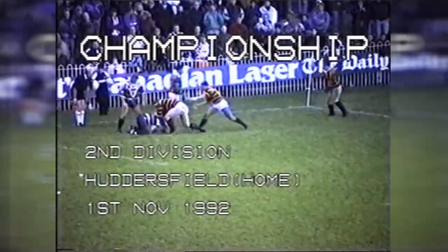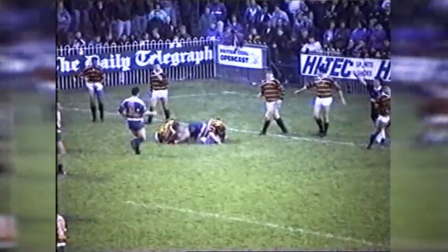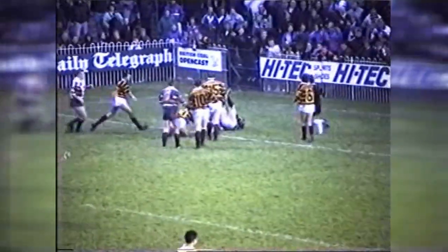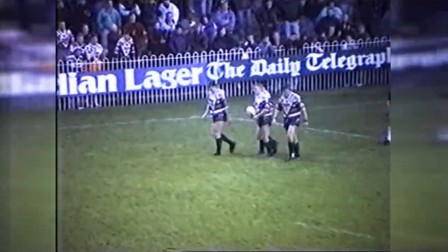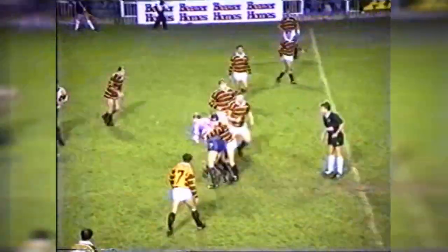But that's fine defence by Huddersfield. That tackle there on Owen Simpson, 10 metres from that try line. Rovers running the ball in hard. Yet to register the try this afternoon. Is it going to come? Scores the try. I just can't see who it is. Is it Richard Gunn? Richard Gunn scores his first try for Featherstone Rovers since Rovers signed him from Leeds.